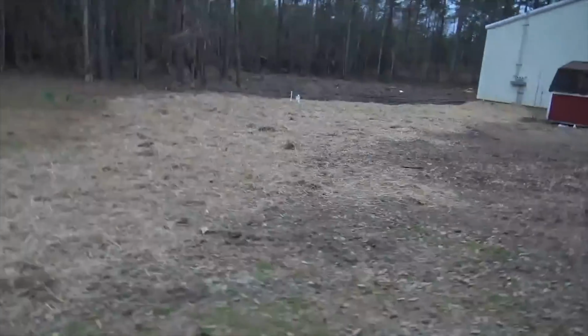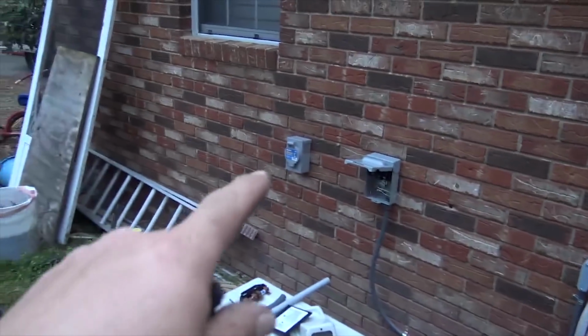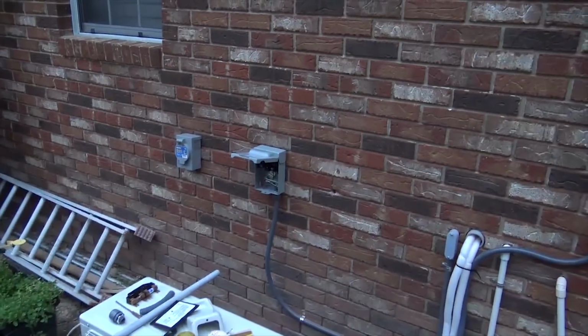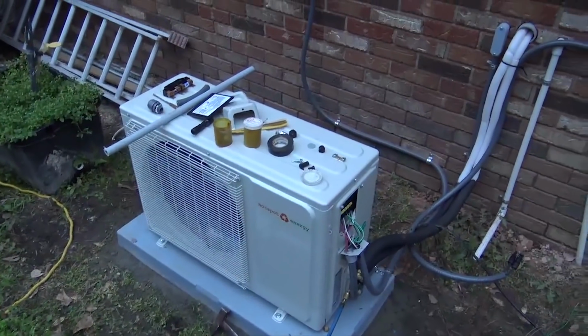We trenched. We saw that already. Now this is just getting wrapped up here. We've got a couple of disconnects and generator inlets. This is the generator inlet to charge batteries. Got a little portable diesel generator. This is the AC power for the little Hotspot 1-ton mini split.